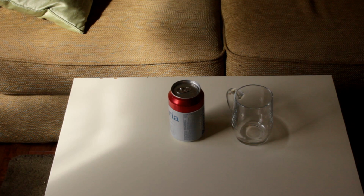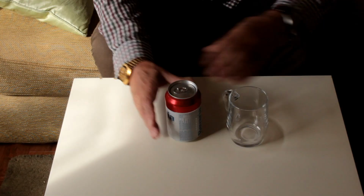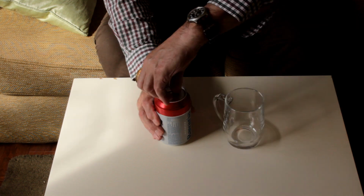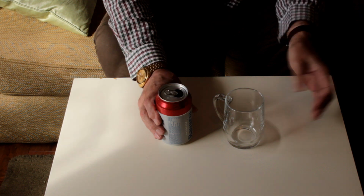The beer can and the glass mug are on the table. You will pick up the can. You have taken the can and the glass. You are opening the can. You have opened the can.